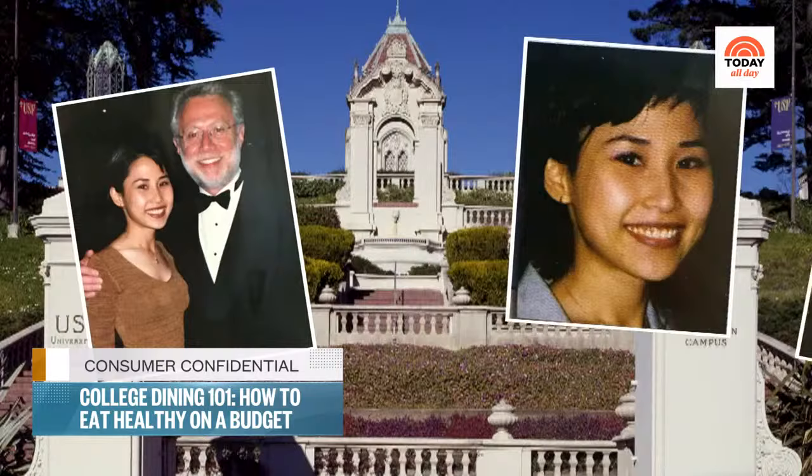It was a lot of pizza, it was a lot of cookies, it was a lot of eating late at night. And a lot of contributing factors to the so-called freshman 15. Where are some areas that calories like to hide and sneak into a first-year student's diet?